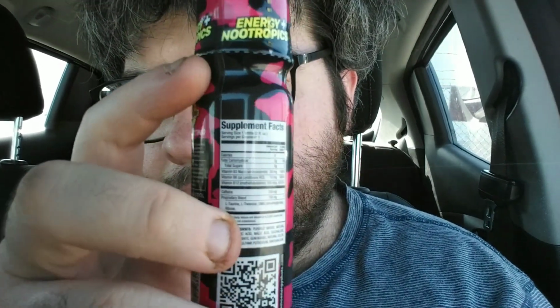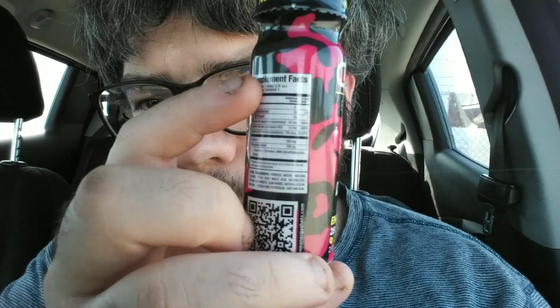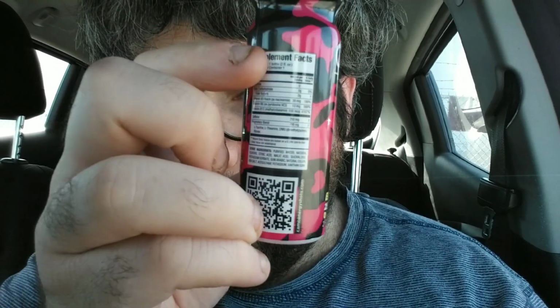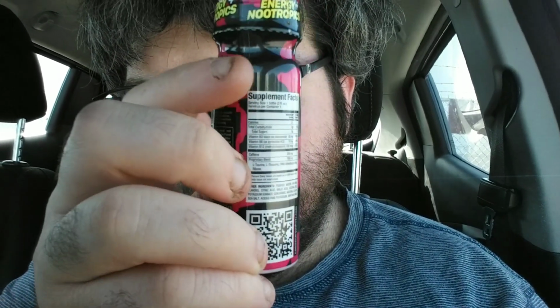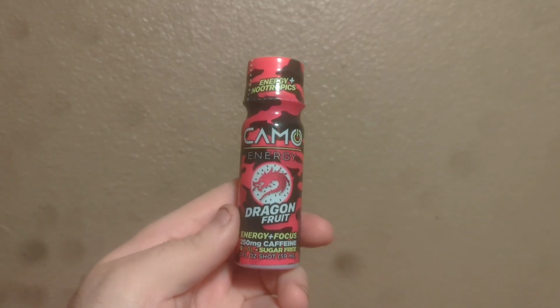Here's the supplement facts. I don't know if you'd be able to see that little text well or not. I'll show off the bottle up close in a moment so you can see it a little better. It's not really wanting to focus, and it's also a little reflective over the other ingredients. That's pretty much the entire bottle, but anyway, I'm going to show off the bottle up close right quick. The Dragon Fruit Camo Energy Shot.